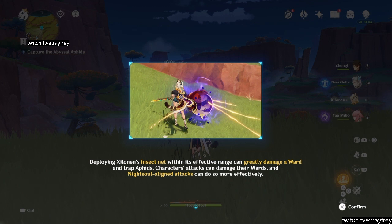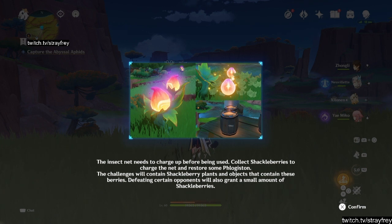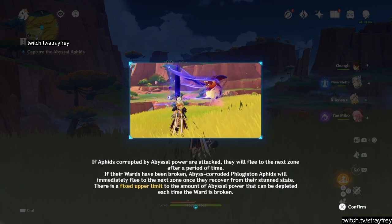Deploying Shilonin's insect net within its effective range can greatly damage a ward and trap aphids. Characters' attacks can damage their wards, and Night Soul aligned attacks can do so more effectively. The insect net needs to charge up before being used. Collect shackleberries to charge the net and restore some phlogiston. The challenges will contain shackleberry plants and objects that contain these berries. Defeating certain opponents will also grant a small amount of shackleberries.